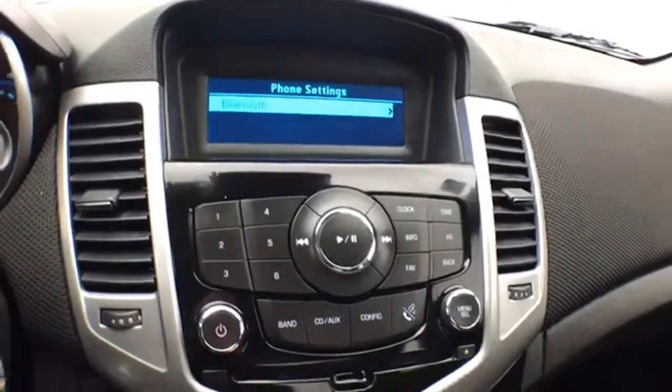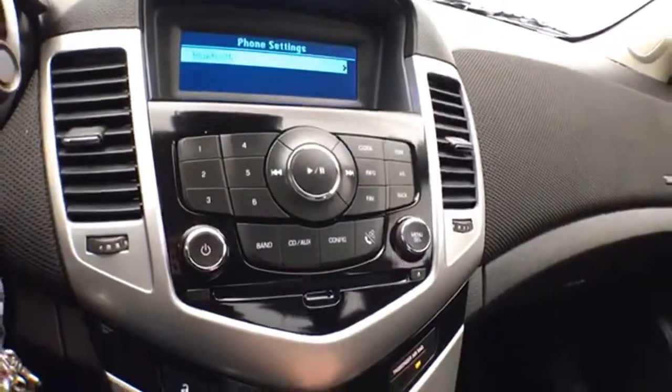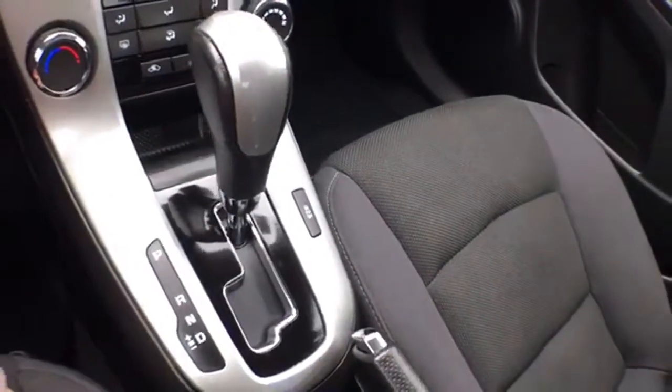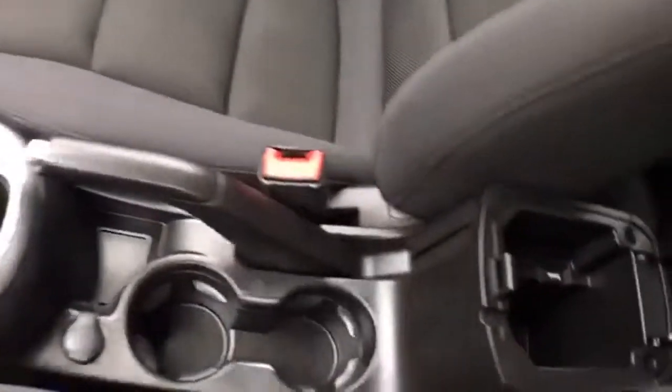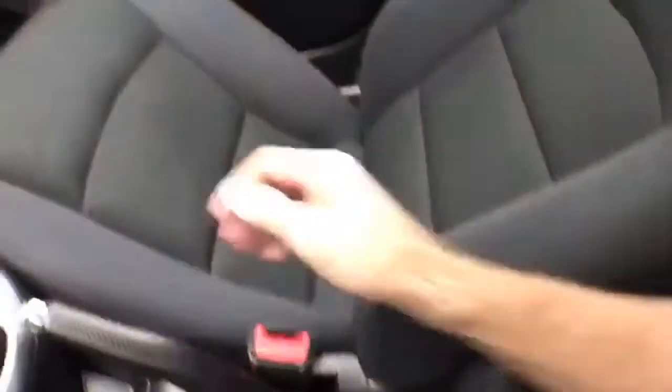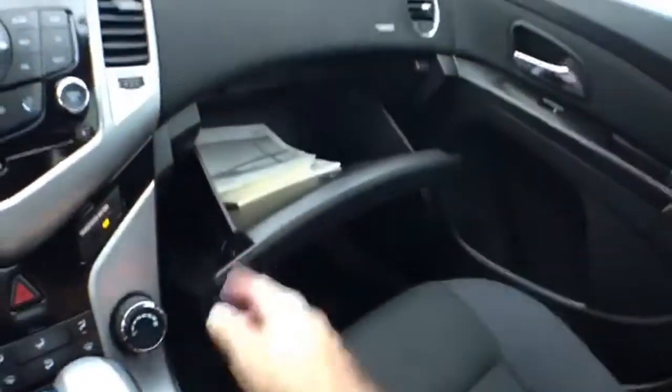Bluetooth connectivity for hands-free phone use or to connect other Bluetooth enabled devices, great for wireless music streaming, heating and air conditioning, 6-speed automatic transmission with manual shift capability, storage in the armrest, USB and auxiliary input, allows you to connect those mobile media devices, and a large glove box with the owner's manual inside.